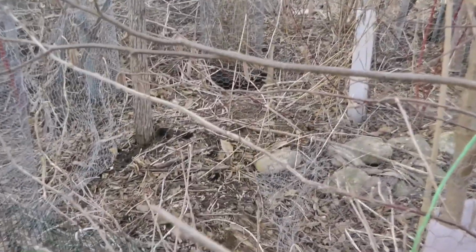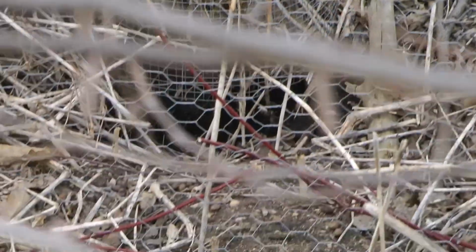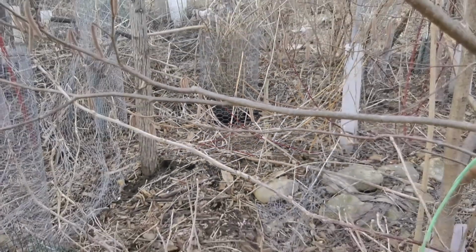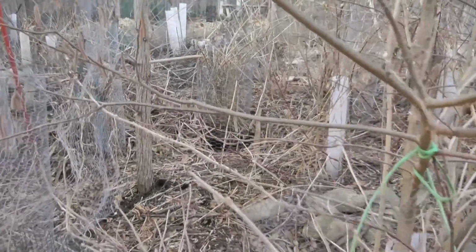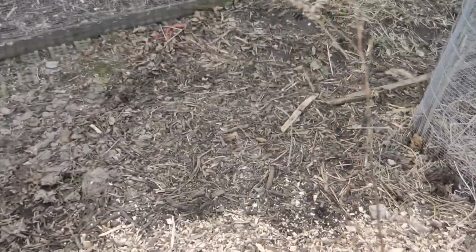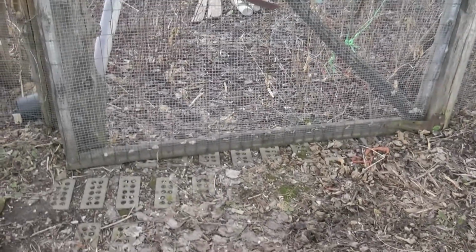So we got a big old hole appeared here. That's a woodchuck. So we're going to be doing some woodchuck trapping and hunting. We'll get them. That's it.